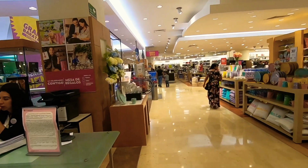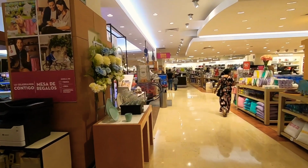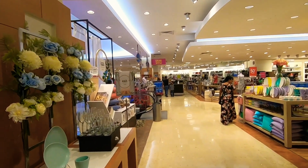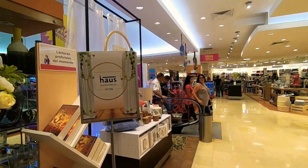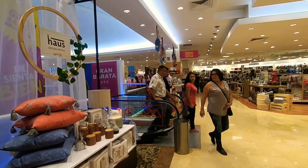Alright, here's another gift table. I talked about that on the last video. It's not a very common thing yet in Mexico, but they're getting there. Alright, we're gonna come up to the escalator.